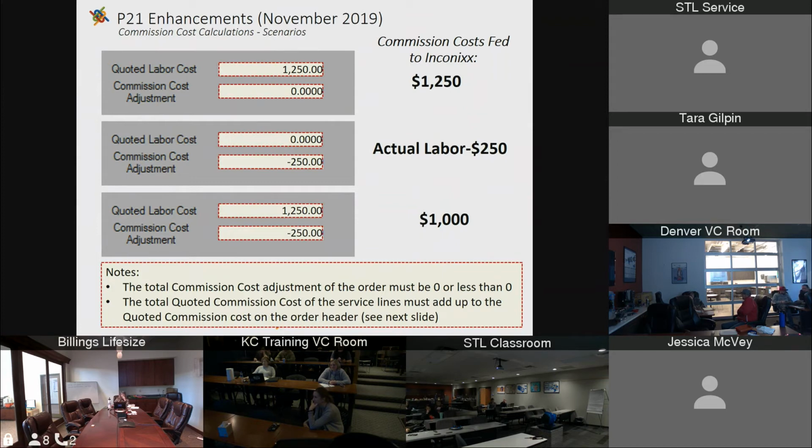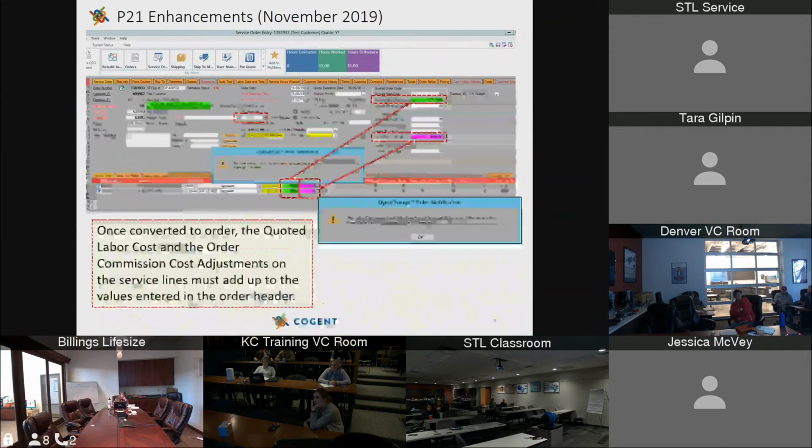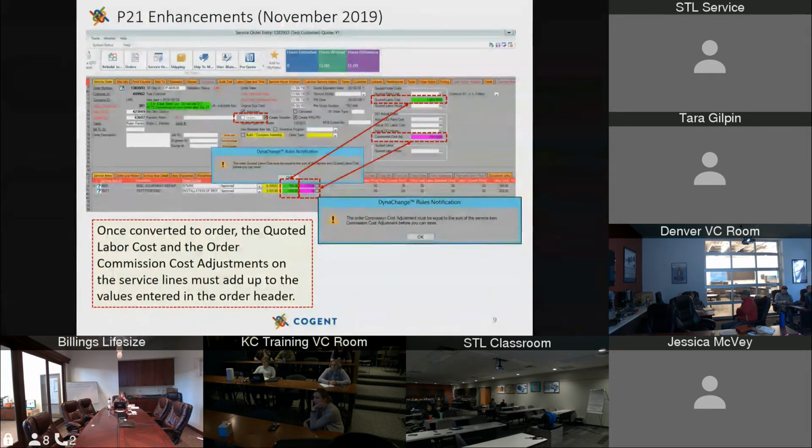So this is the second step of that: entering this information into P21 after we have the information. Any other questions on that before we move on? Anything? On this, Kathy, does that answer your question about where it's going to come from? Yeah.